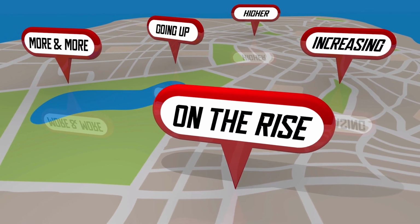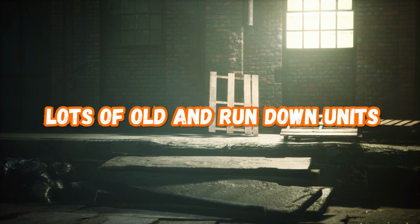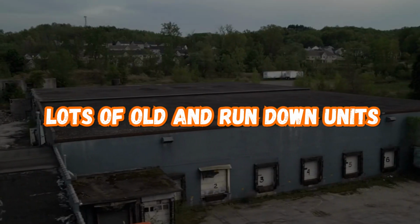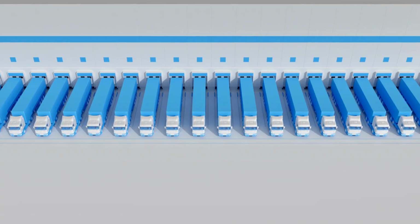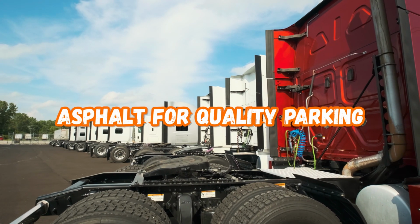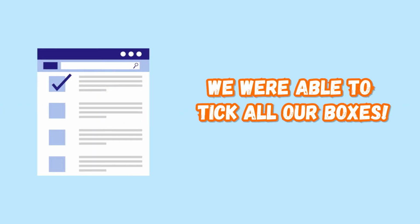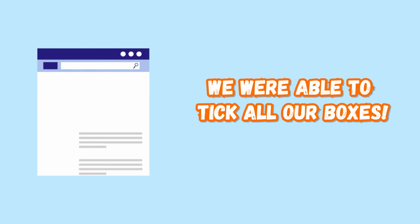Problem number 5 was that we also ran into a lot of old and run-down units. We didn't want something very old. We wanted something a little bit more modern. We really wanted to have the asphalt, the concrete asphalt. But again, we would have settled for something less, but we really were able to get an all-in package with everything that we wanted. With a lot of patience, I was able to lock down a location that had all of this in mind. So those were the hurdles that we had.